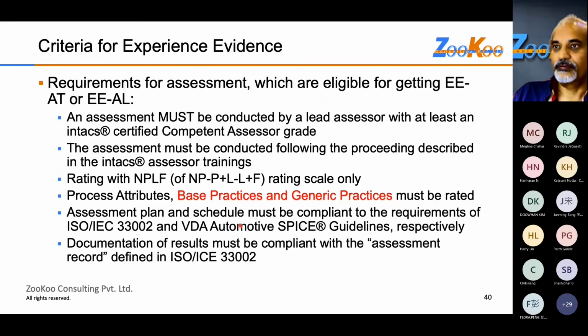Now the important part, which comes in the procedure. Until now, we know how to become a provisional assessor, a competent assessor, a principal assessor, and an instructor for the provisional and competent courses. So the procedure is available, but there will be some changes, and we know from 33020 that we have to see how things will come.